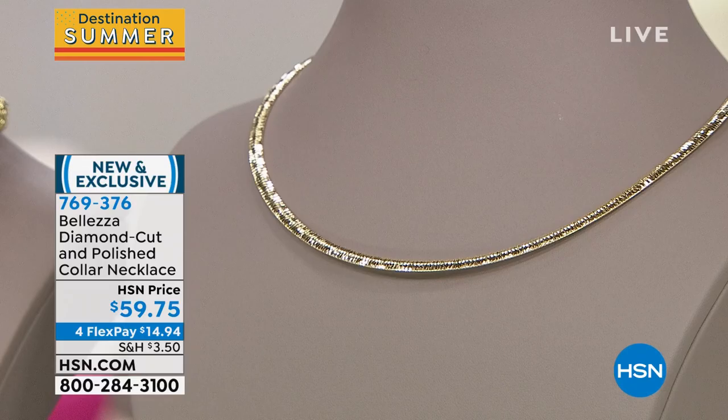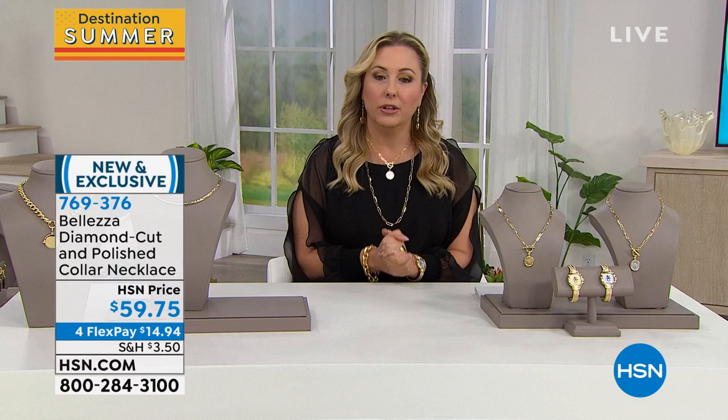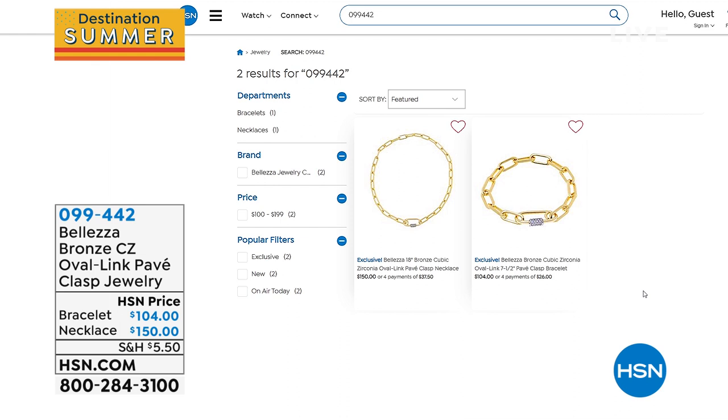Okay, so now we're going to start out with our first item in the show. It is a bracelet. So I don't know if we have a picture of it. We're going to get it real quick. Okay, oh, look at this. So if you love that paperclip style, it is in that family, the paperclip style. But we also have the necklace and a bracelet. And it is so gorgeous. Oh, look at this. This is really cool.